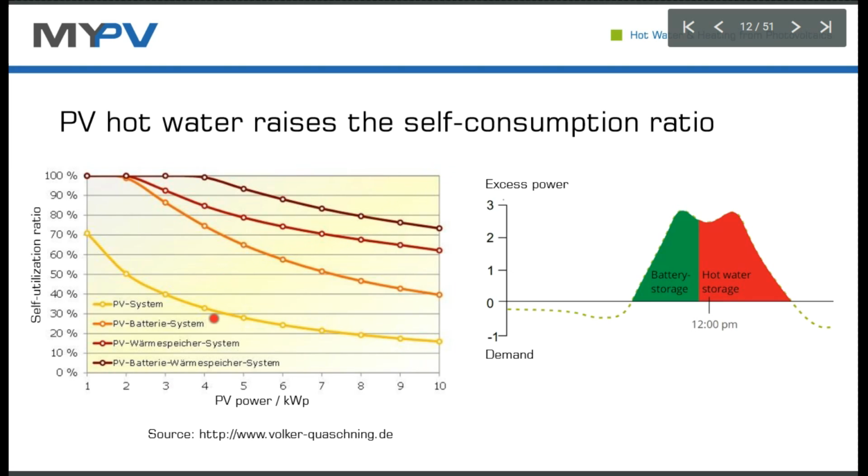So when we are taking again a look at a single family home and we assume that there is a 5 kilowatt peak system installed, then we see that on average approximately 1/3 of the energy production that comes from the roof can be consumed directly in the building. The rest of the energy that comes from the roof is fed into the power grid. So what can we do to increase the self-utilization ratio?